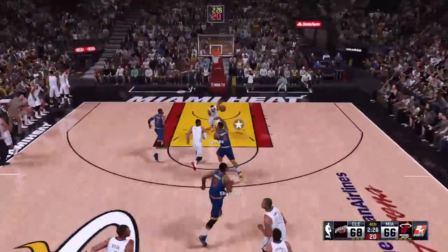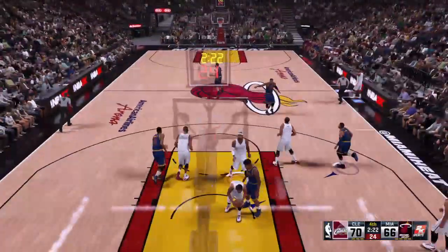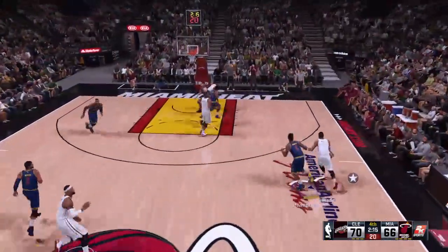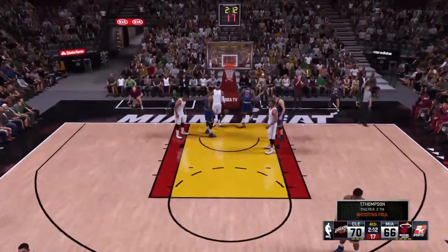Now Cleveland moving it up. Here's Irving. Good on the baseline, Jay. And the Cavaliers lead by 4. They're spraying them home from mid-range today, guys. Finding the gaps in the defense and really just slicing and dicing this right now.